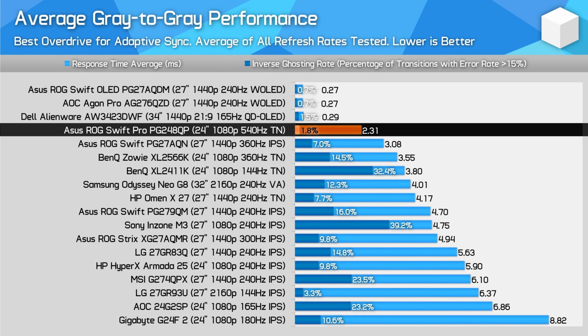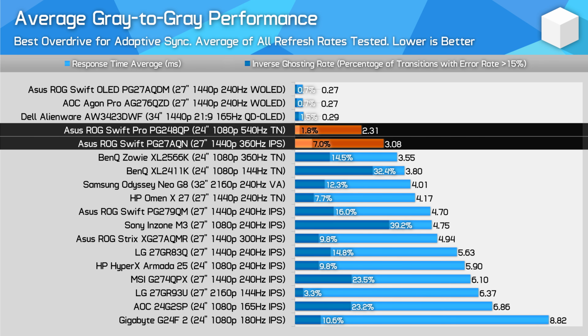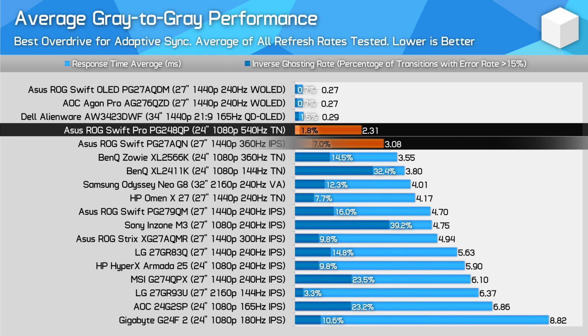Average performance is also very good from this Asus monitor, again confirming its position as the fastest LCD that I've tested. It's 33% faster on average than the PG27AQN and achieves this at a lower level of overshoot, which is extremely impressive and shows that TN still has a place in the market for extreme speed.